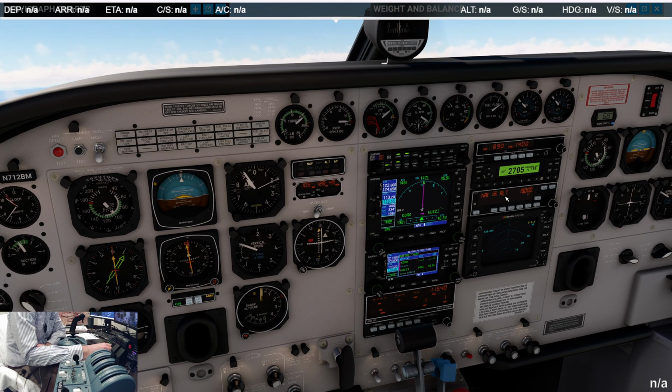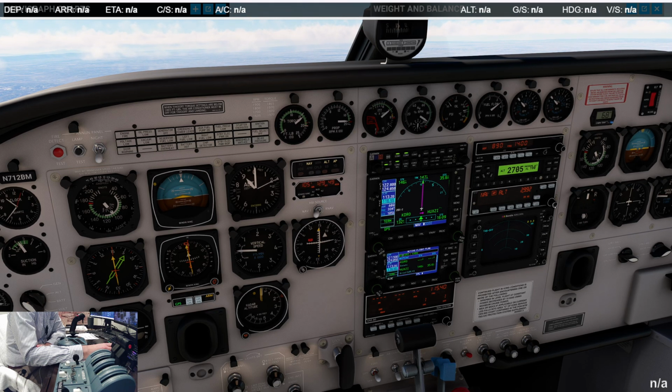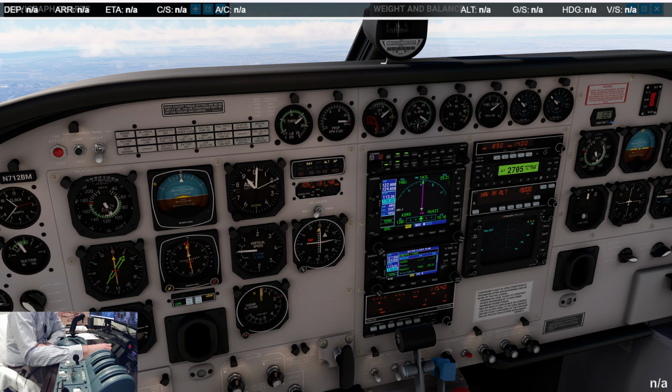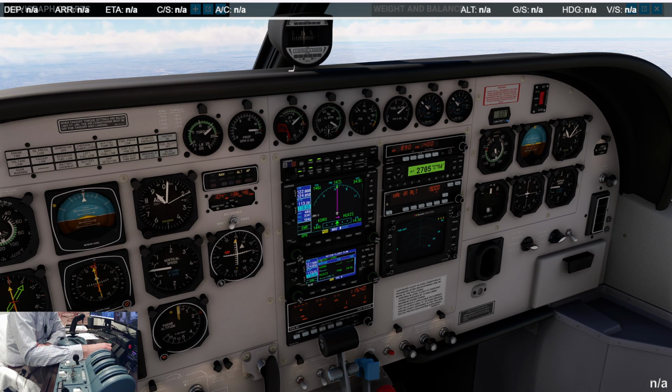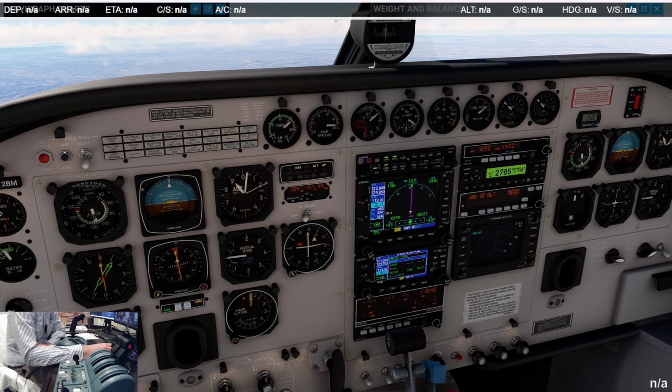Alt is armed. And here we go. Ooh, the baro. Let's reset the baro. There we go. Flight level 190, folks. Awesome. Look at the cabin altitude. It's holding strong, man. It's good stuff.